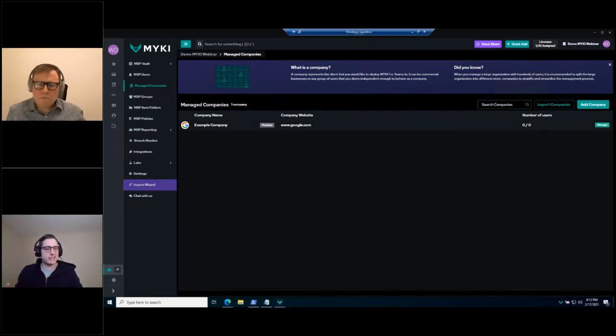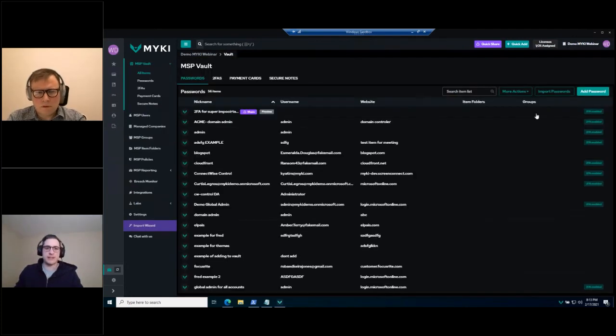It's nice to have the data segmented so you don't have this massive vault with thousands of passwords in there. And also, it's nice to be able to hand the customers their data should you lose them, either you fire them or they fire you, and say, you know what, here you go, take your CSV and hit the road.